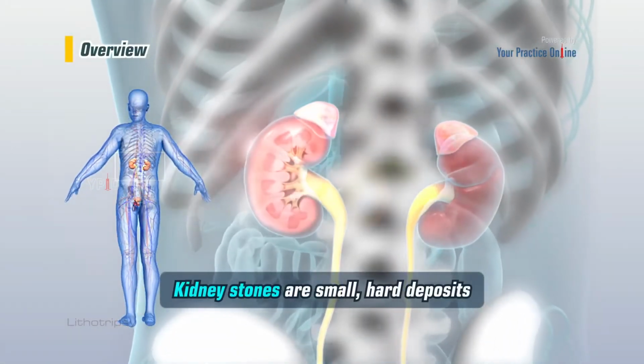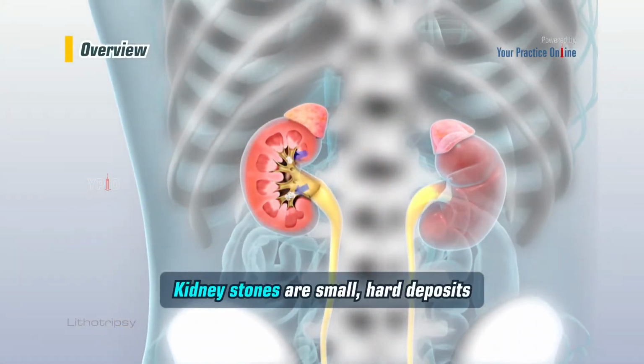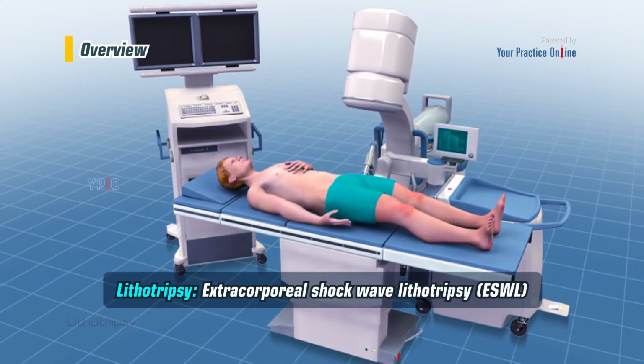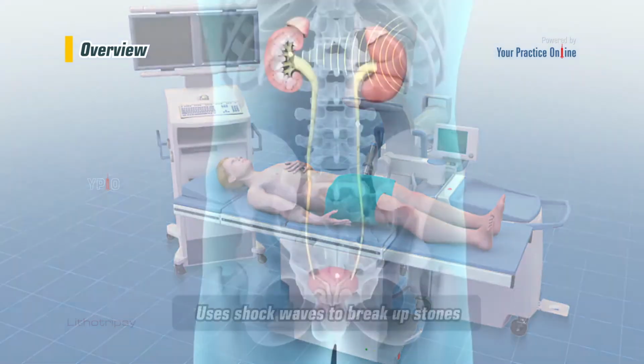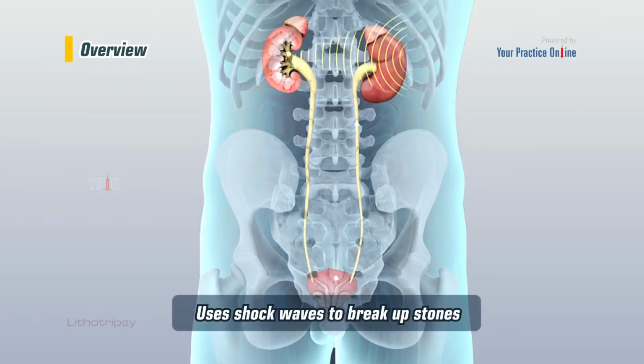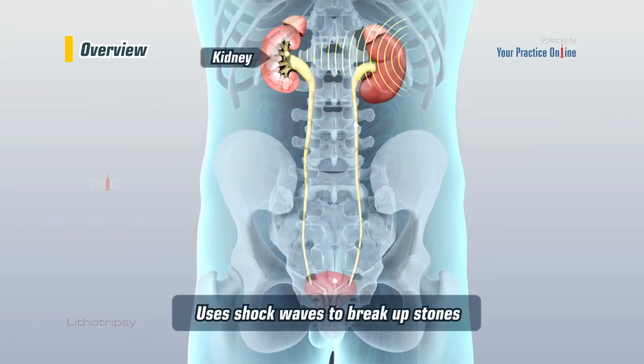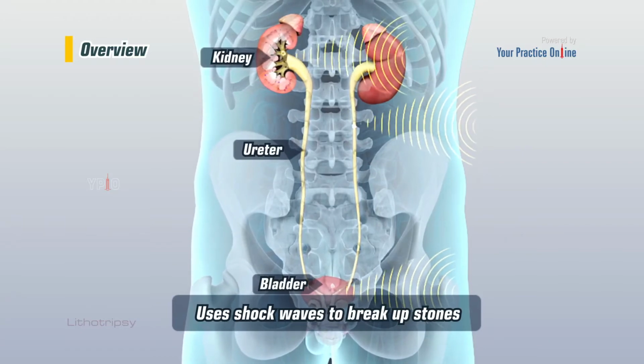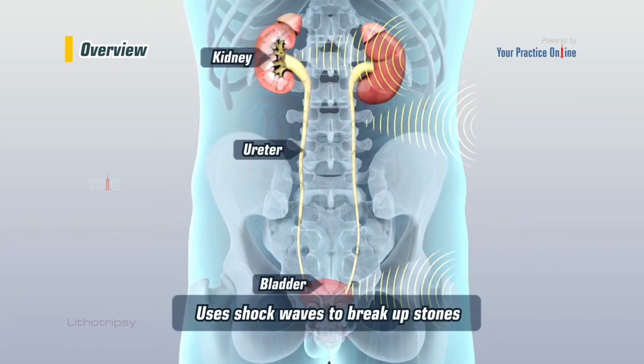Kidney stones are small, hard deposits that can develop in the kidneys. Lithotripsy, often referred to as extracorporeal shock wave lithotripsy, ESWL, is the most common procedure for the management of kidney stones, renal lithiasis. It uses shock waves to break up stones that form in the kidney, bladder, or ureter to enable easy passage of the fragments out of the body within the urine.